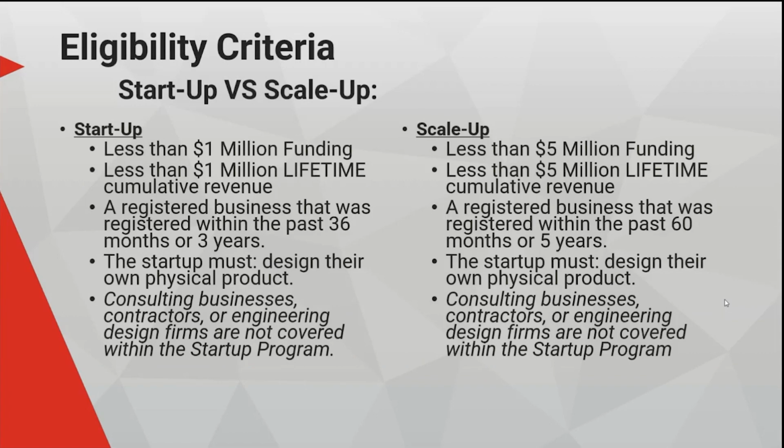On the scale-up program, the same principles apply, although the figures are a bit different. You have to have less than $5 million worth of funding. Your business needs to be less than 5 years old, like I mentioned, although you can still be eligible for the scale-up even if it's just a 1-year-old or 2-year-old company. You have to be at most 5 years old. You have to have less than $5 million worth of lifetime cumulative revenue. Again, that works out to about $1 million a year.